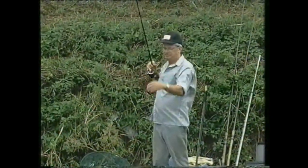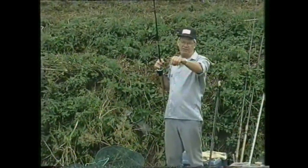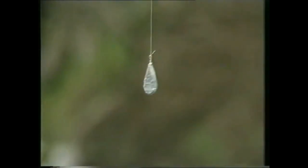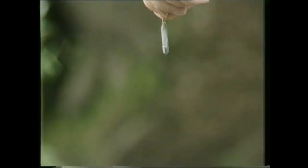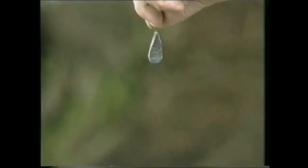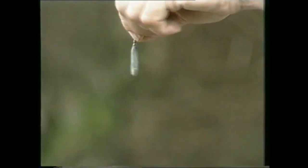To hold the bottom, I use a flattened bomb. Now this was a 1.5 ounce flattened bomb, it probably looks a little bit bigger than that. But what's happened in actual fact, I'll hold it sideways like that. It's flattened with a hammer to that point there. Now you can see the actual breadth of it. It's got the built-in swivel, being a normal Arlesey bomb.